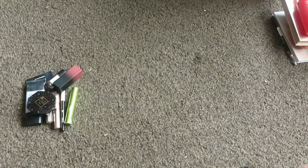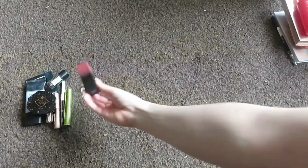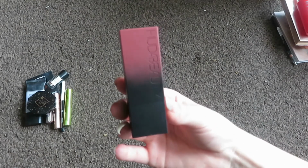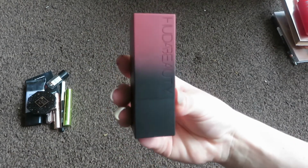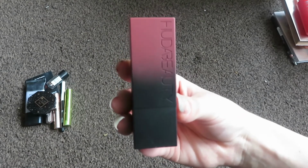Okay, we're getting super close to the end. There's only this little pile here left. So next we have this Huda Beauty lipstick. I believe this is a matte lipstick and it is in the shade Wedding Day. Again, this came in the Glossy Box advent calendar.